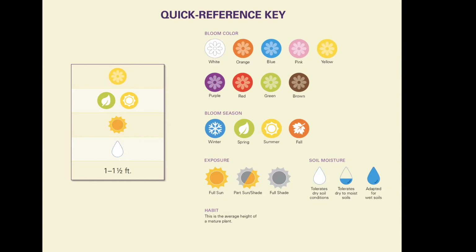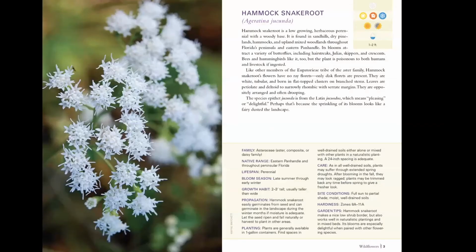So for year-round interest, you want to select plants that provide seasonal color and functional diversity. So choose wildflowers of different colors and height. Choose plants that bloom and produce fruit in different seasons, so you'll always have food and cover available for wildlife throughout the year. And of course, you want to include nectar and host plants to attract beneficial insects.